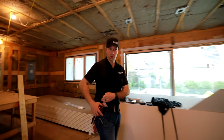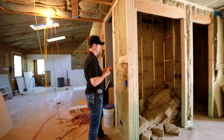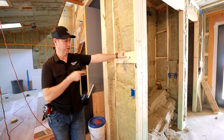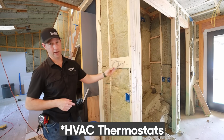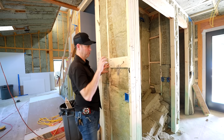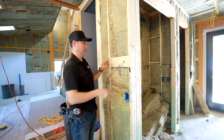Next up, number 2, specialty areas. I've got a few places in the house that I need blocking that you could go without, but it's really nice. And one of those areas on the specialty side is your HVAC vents. I'm gonna have an Ecobee thermostat here. I wanna drop that thermostat right in this spot and be able to screw right into some plywood.